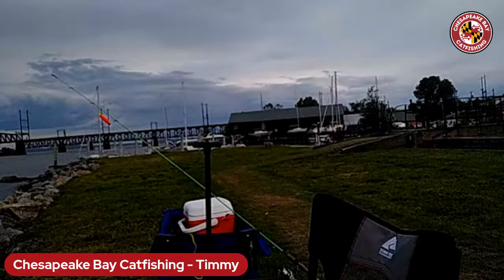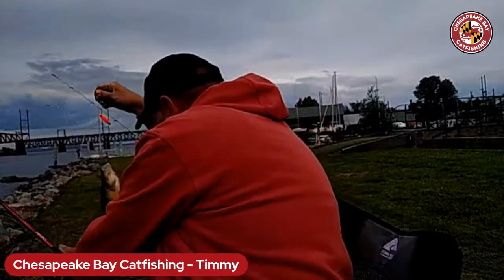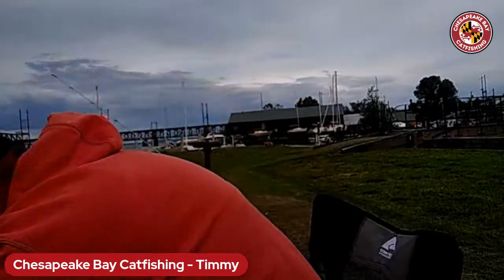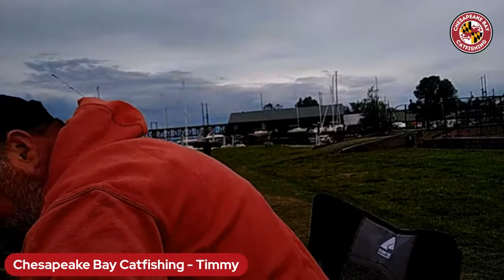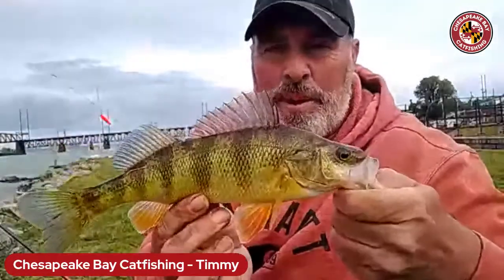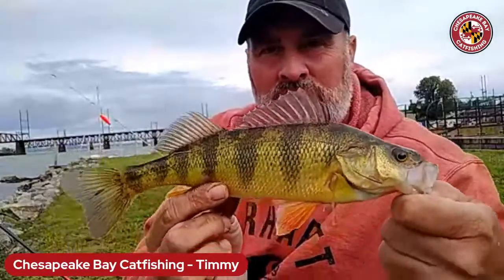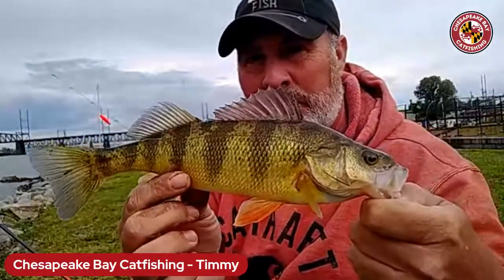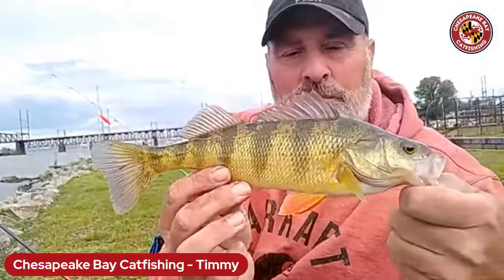Look, let me pet that one. Wow. That's a big 10-inch one right there. Nice. Whoa, look at that, guys. That's like a big old 10-inch white yellow perch. Not bad, not bad at all. That's a nice one. Well, he hit hard, too. That's a keeper right there. Look at the big old fat fins on the back. That's how they swim so fast.